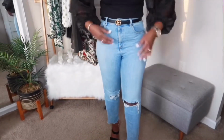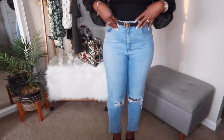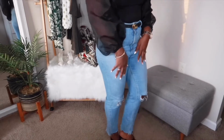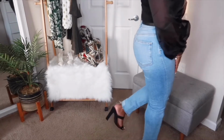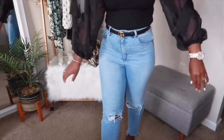All right, so this is the bottom half of the look. I chose to wear my Gucci belt, and these are how the jeans look on me with the heels, of course. Aren't they cute? I love it.